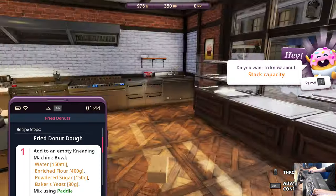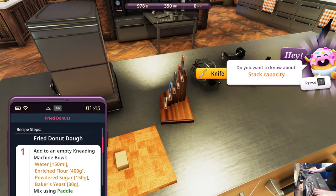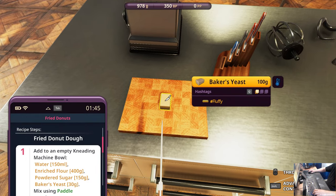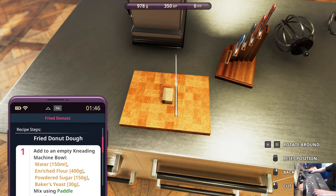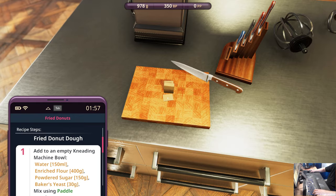Right, just found myself a chopping board. There's a chopping board right there. Let's get a knife and let's cut it up. So we need almost half something. That didn't even cut, did it? That didn't even cut, man. Oh, for goodness sake.